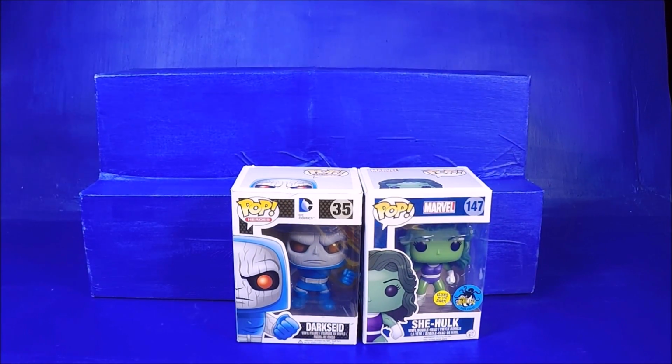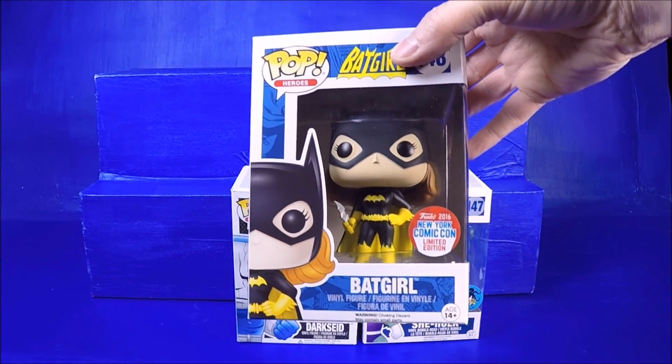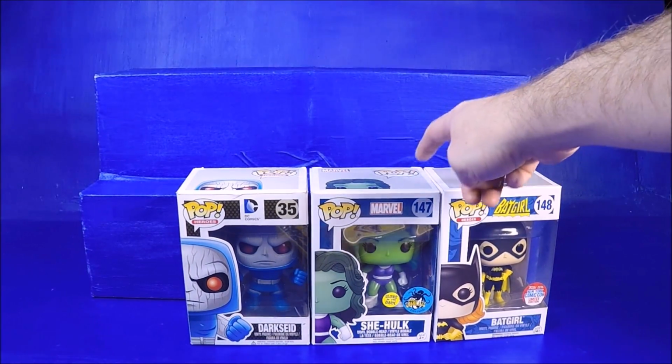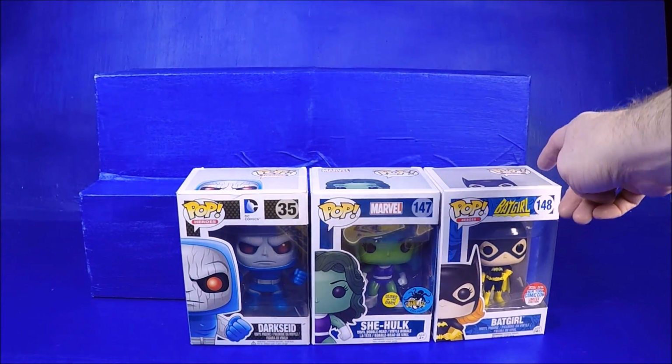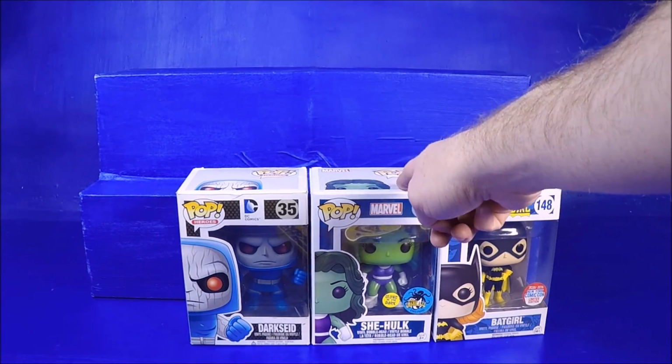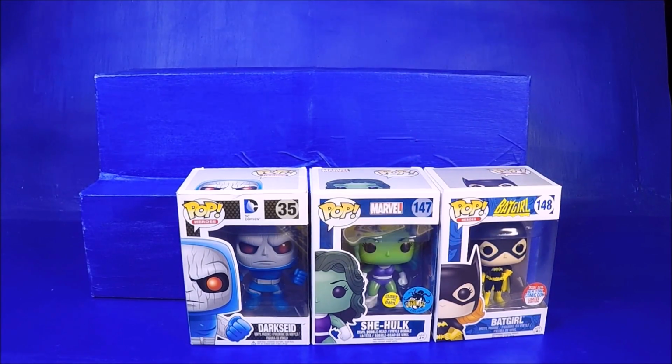Now, the person I traded to, I think, got a little bit of a better deal, but that's okay. I just didn't want to deal with selling all the duplicates, so I was okay trading for something that I really wanted. And Batgirl. These two I missed because I was sick when they were released. Or her, I missed. I just couldn't get her when the Comic-Con stuff was released. And her I got when I was sick.